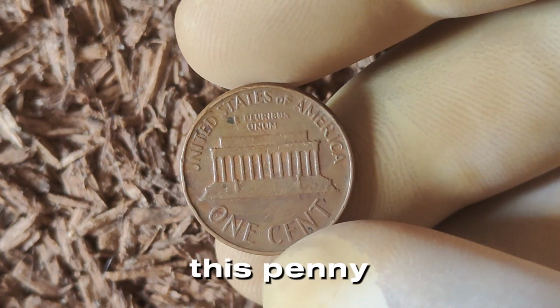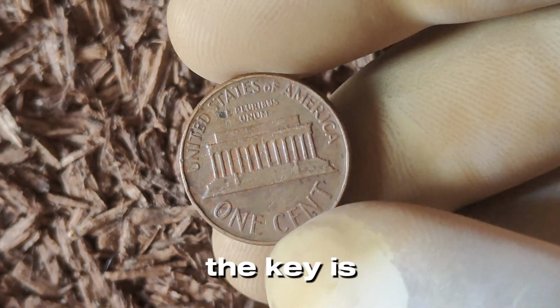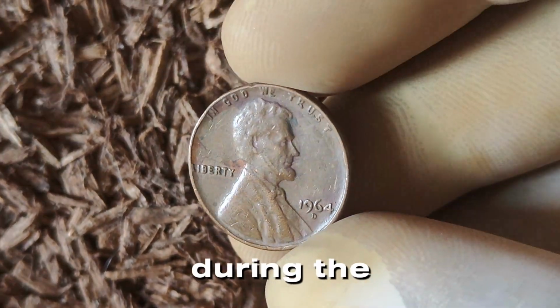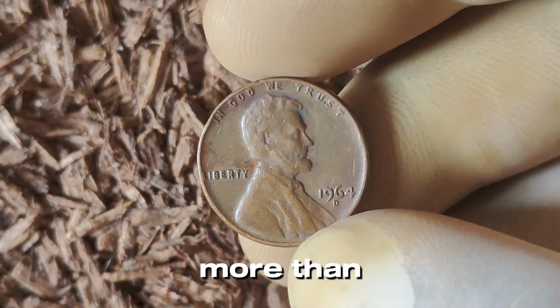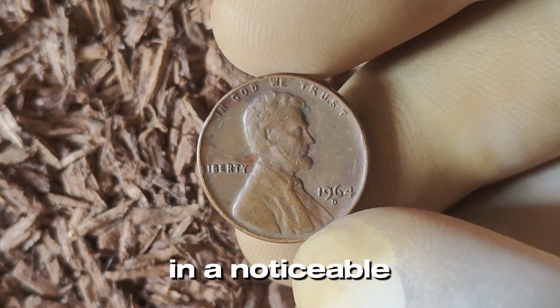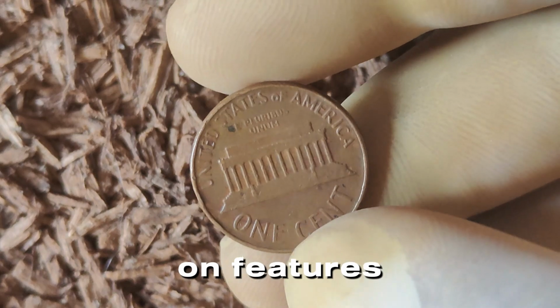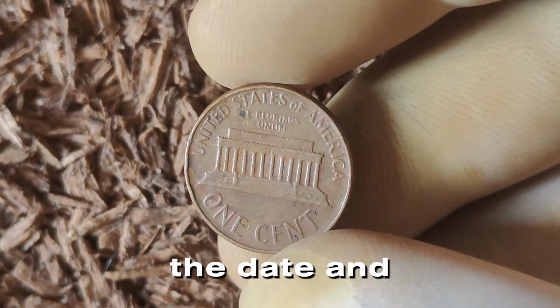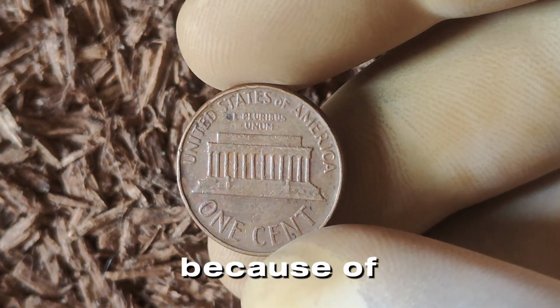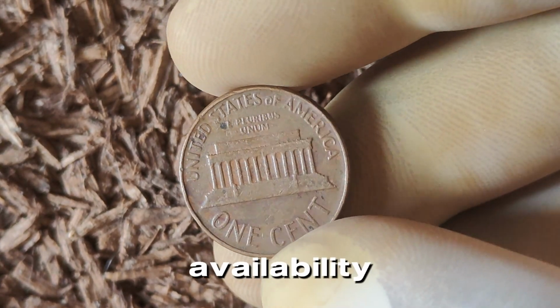But what makes this penny so special? The key is the double die obverse error. This occurs during the minting process when the coin is struck more than once, causing a slight misalignment. This results in a noticeable doubling effect on features like Lincoln's eyes, the date, and the inscriptions. Collectors highly prize this error because of its uniqueness and limited availability.